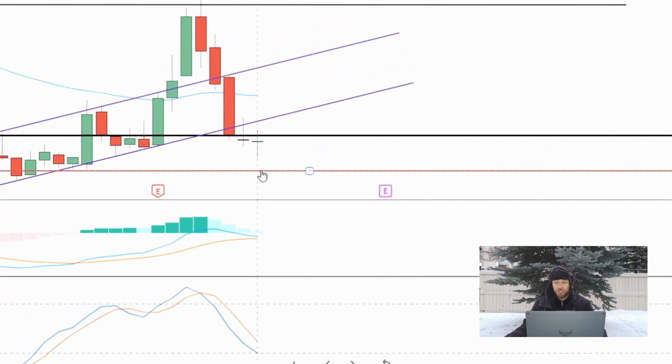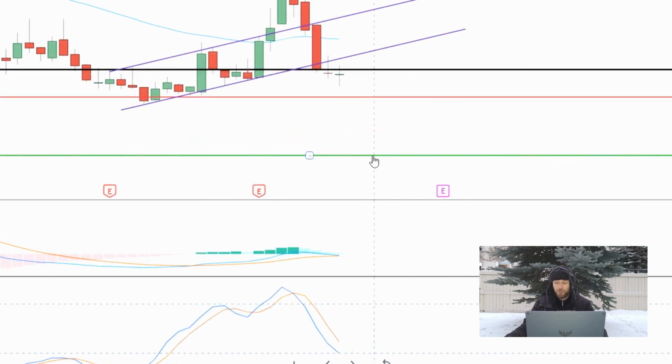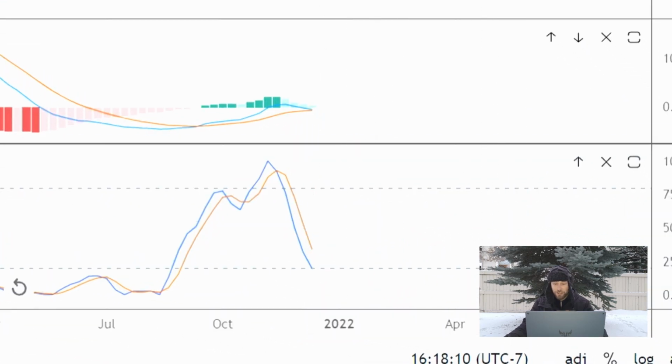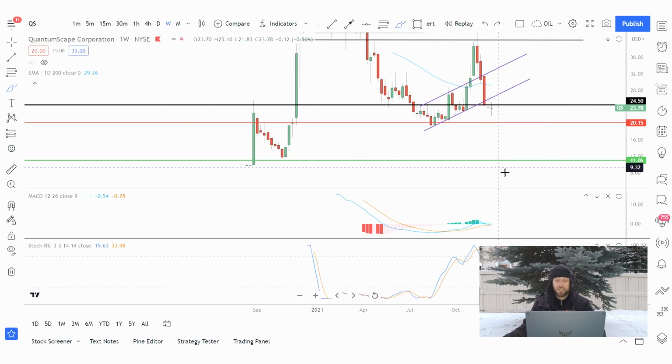So first of all, it's going to be this $20 support. If this doesn't hold, then I think this time around you can go all the way down to $11, which would be the previous low here back from November of 2020. So that is if we get the MACD to cross over, and especially because we do still have some room for the stochastic to move lower. So this is why I think we might find ourselves all the way down to this $11 price range.